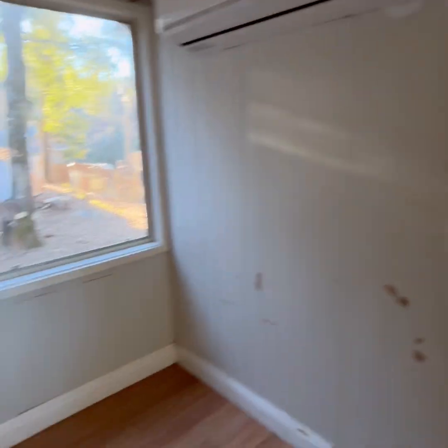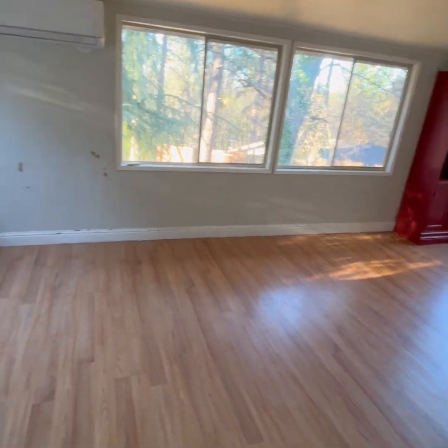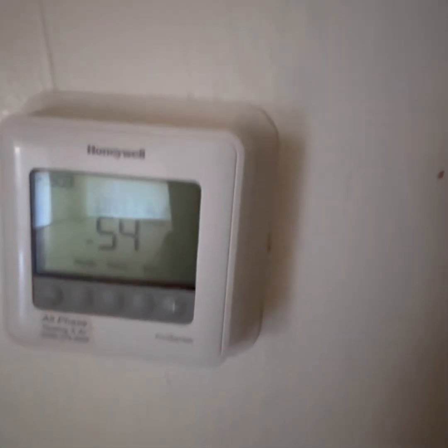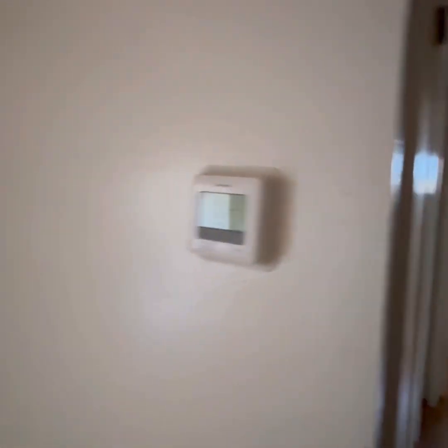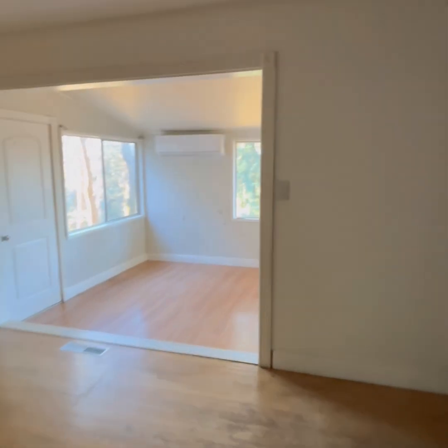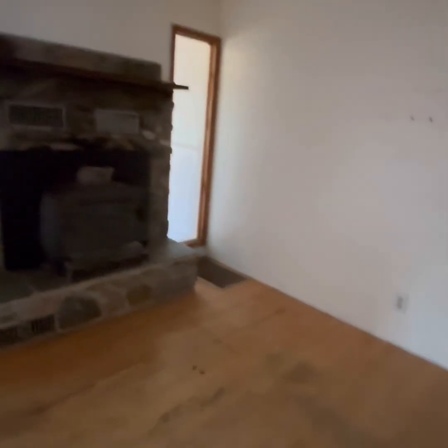These all seem to work really well. The interesting thing is there's registers. So there's got to be some kind of heat system besides those. I don't know what happened to the heat system. There's a thermostat over here. So that's interesting. 54. So that's a plus for me because I did not think. I mean, it said central air heat. So I don't know if they're just using those for extra air in the summer so that it's not hot. I know she ran a daycare out of here, so maybe she had some things that she had to do for safety reasons for the kids.